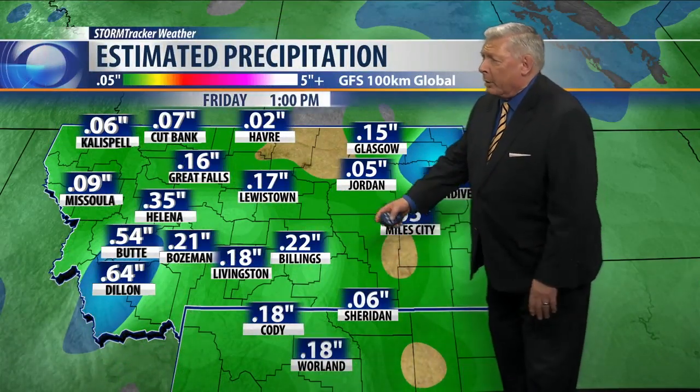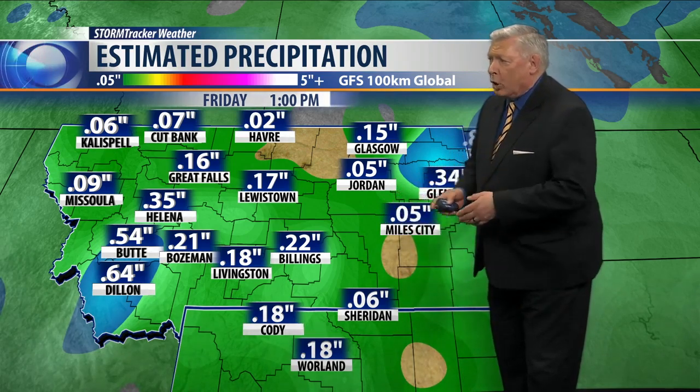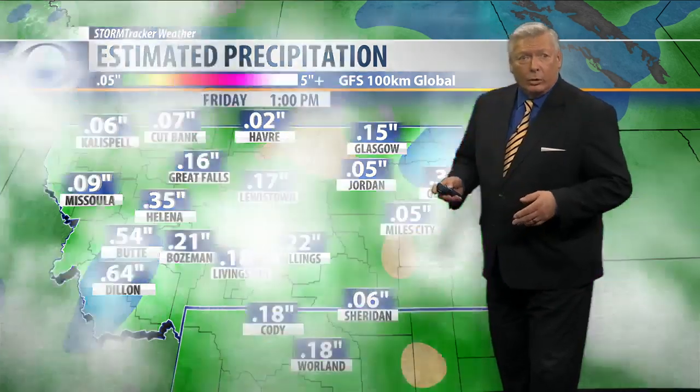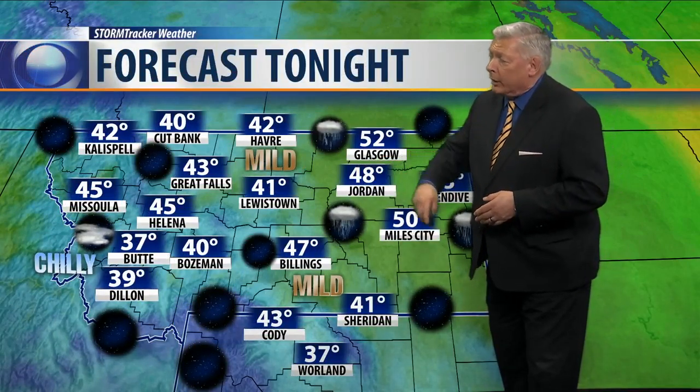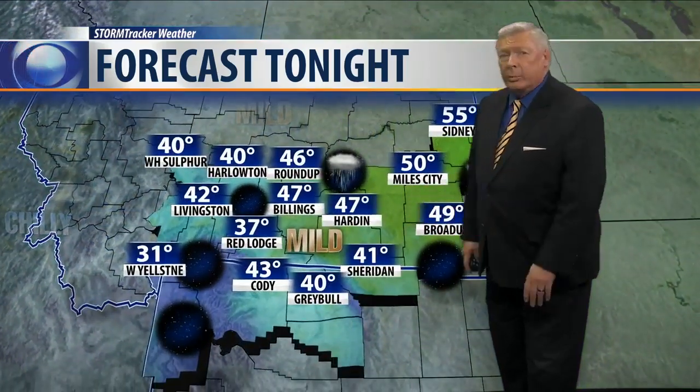Well, it looks like Billings could pick up maybe a quarter inch or so. Places like Glendive could pick up a third of an inch, half an inch over at Butte, maybe two-thirds over in Dillon. So those will be your big winners. But temperatures tonight, they're going to cool down to the 30s and 40s out in the west. Partly cloudy skies. A few lingering showers here in the east. 40s and 50s for overnight lows. Billings will be about 47.